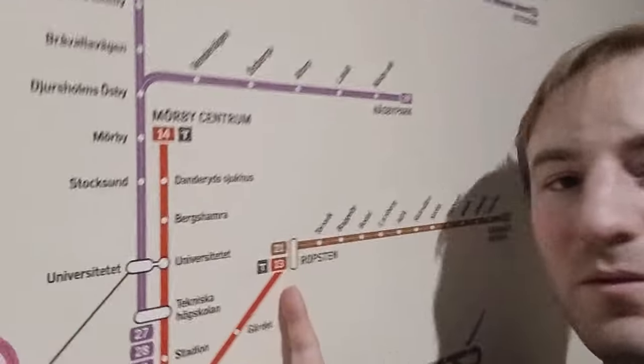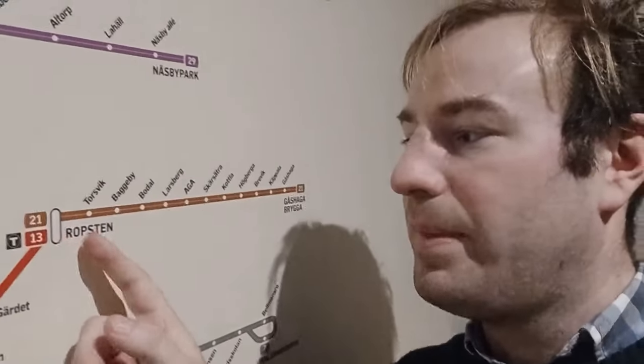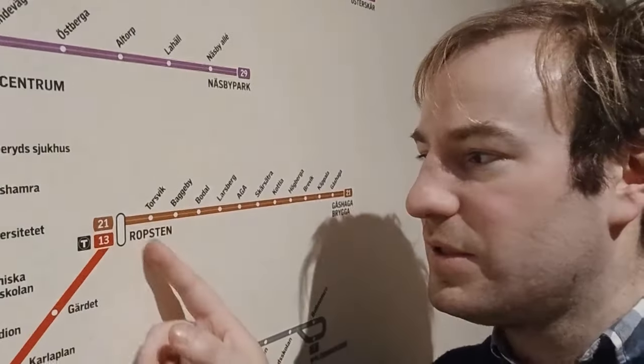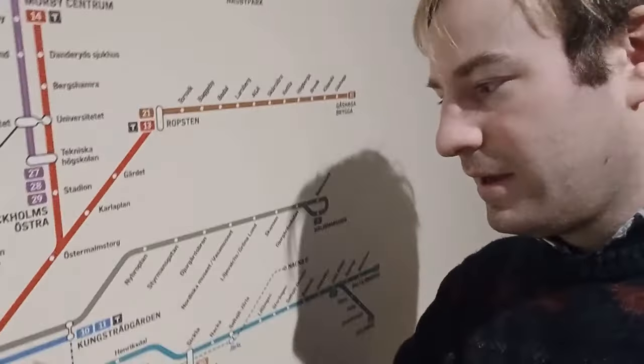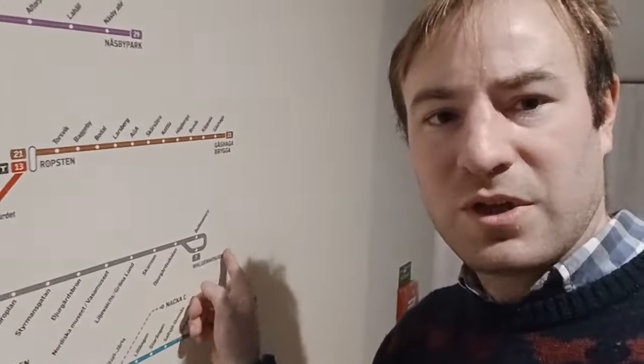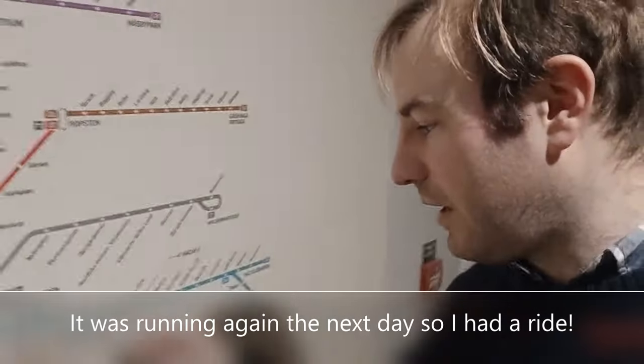So this is where we are. I did this line here, a very scenic tram line, but with more of a light rail feel. I had to go on the bus between here and here because it's on another island. They've rebuilt the bridge. There's this tram line here, the only real bit of Stockholm's original street running tramways. That's currently closed, so I haven't had a ride on that.